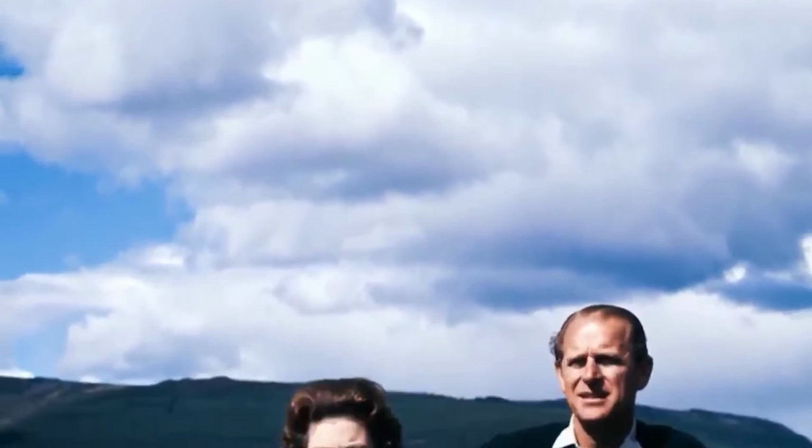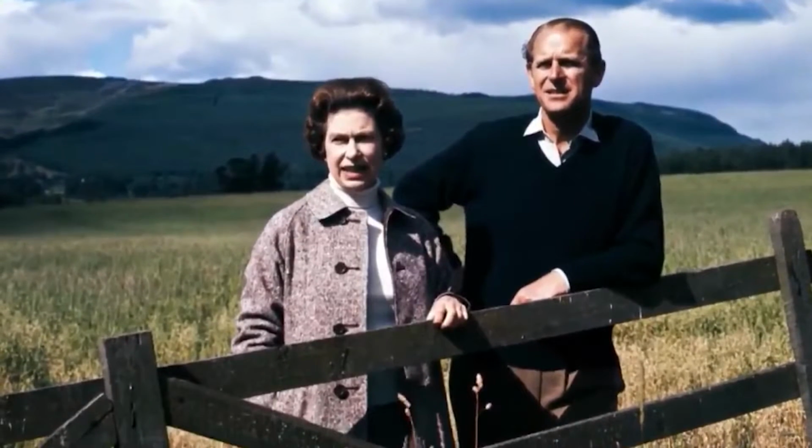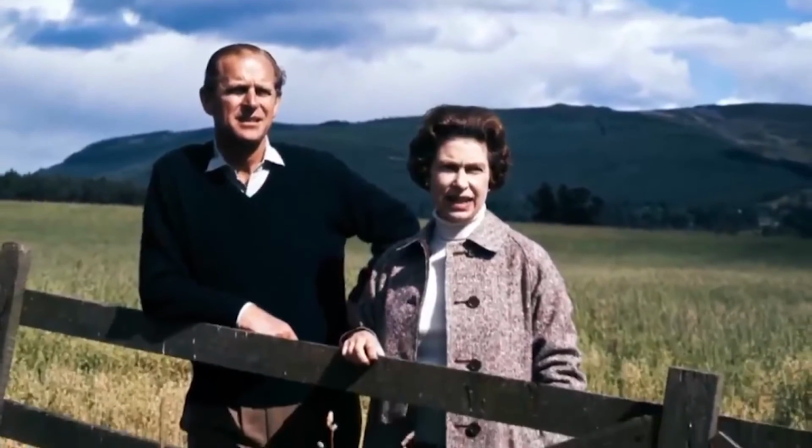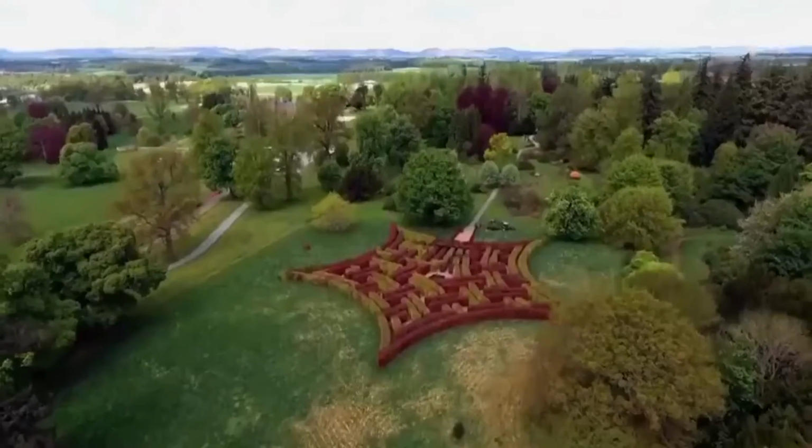They have lots of outdoor barbecues where Prince Philip usually prepares and cooks the food. The Queen often does the washing up. And Diana was very happy to help. She rolled up her sleeves, by all accounts. She absolutely nailed it.